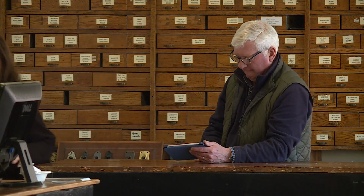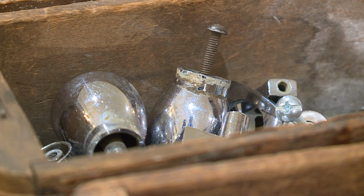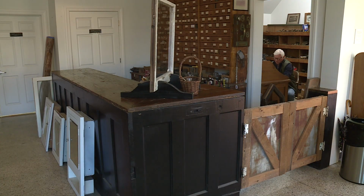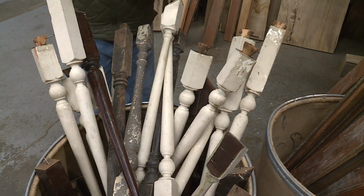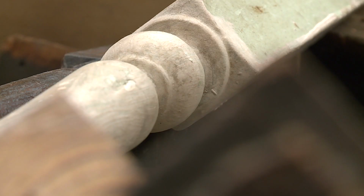So how do you get in touch with her? Because you got to show your email. Jimmy's business partner, Elaine, says her husband has had a keen eye for old items since they started dating more than 40 years ago. I've never known anyone who's really gotten up and been so excited to go to work every day. These are old interior spindles. These came from a house over in the north side of Richmond.